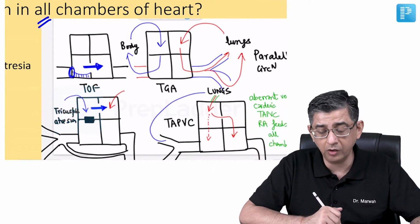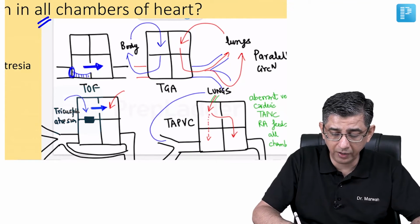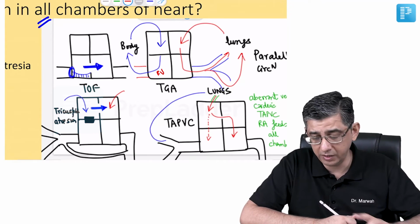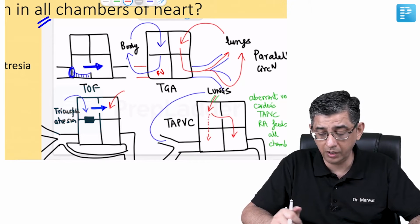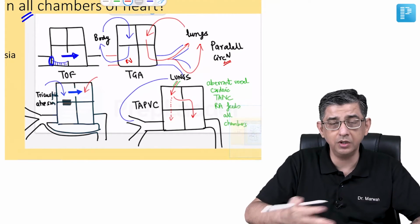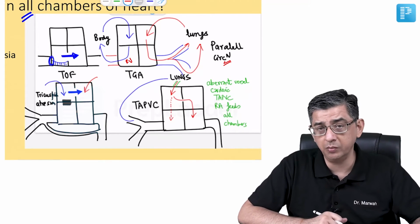See the diagram that I've drawn for transposition of great arteries: the aorta is originating from the right ventricle of the patient. As a result of this, the deoxygenated blood is circulating in the body and the oxygenated blood from the lungs is circulating in the left side of the heart. And because you are having two parallel circulations, the saturation in the two chambers, left versus right, would be grossly different. So two options can be ruled out very easily.